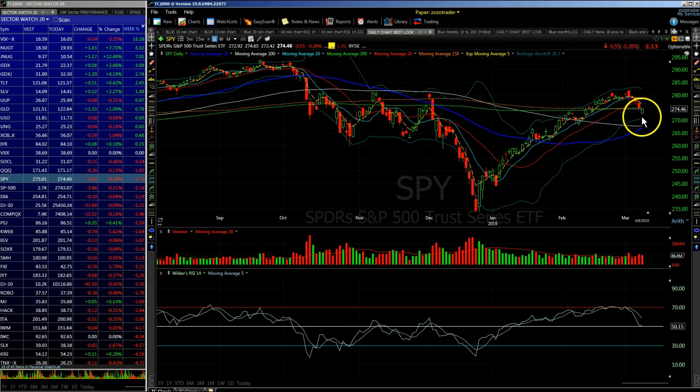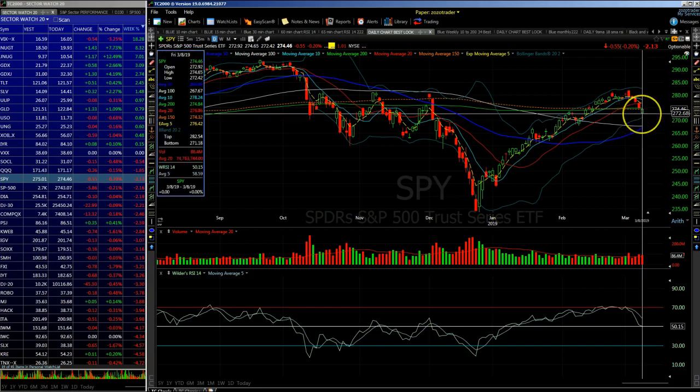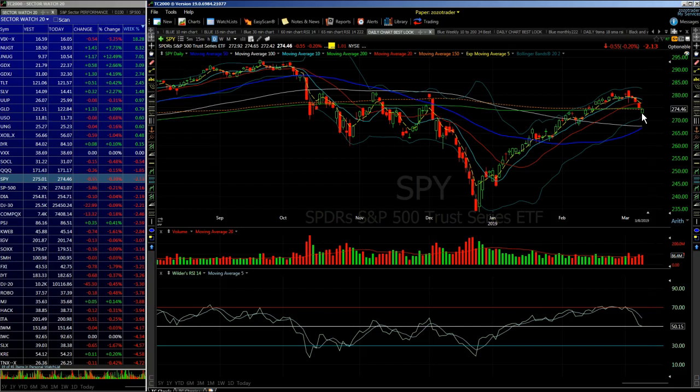So we are now down to the bottom Bollinger Band on this pullback. As you can see on the SPY, we're below the fast moving averages, but we are down near the bottom Bollinger Band. We do have a rising 50 SMA. We're below the 200 SMA now on the SPY. The 200 SMA currently on the SPY is about that 275 spot, a flat 200 SMA. So let's see if the bulls can recover and get us back over the 200 SMA next week.